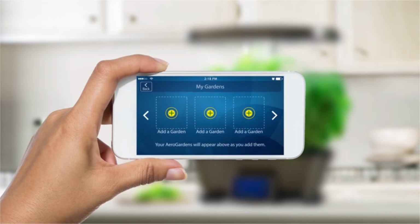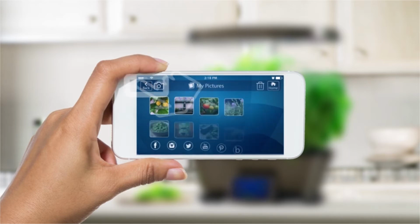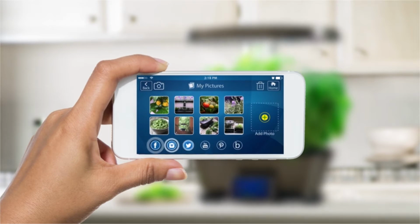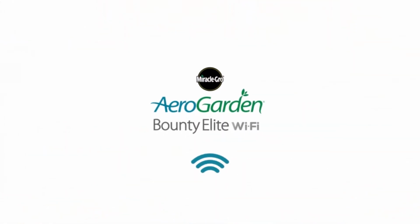You can connect and monitor multiple Wi-Fi Aero Gardens from one simple interface. Easily connect with our growing community of Aero Gardeners on Facebook, Instagram, Twitter, and more. Get the Aero Garden Bounty Elite Wi-Fi and get growing today.